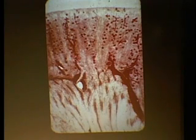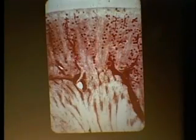Now, when these collecting ducts come down, what are they going to go into? The pyramids. Those are still collecting ducts. The minor calyces, right. So is a calyx part of the nephron? No. New slide.